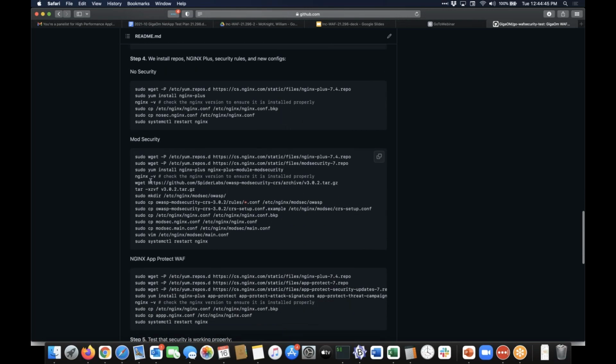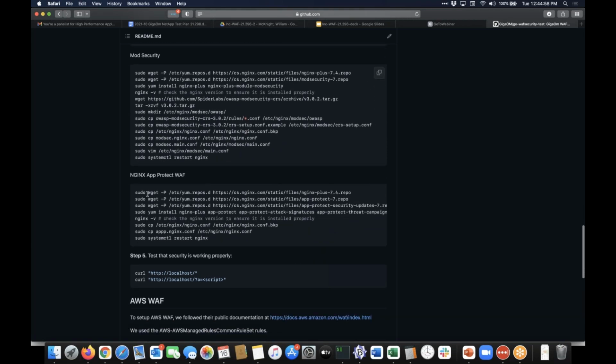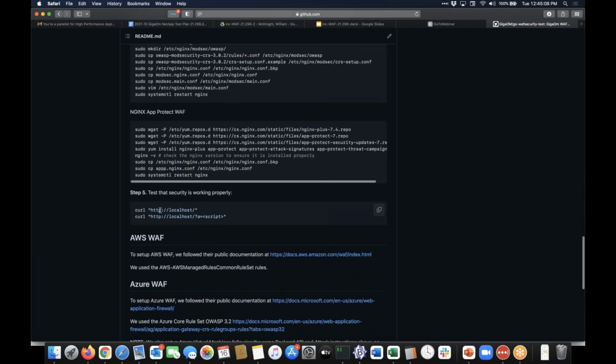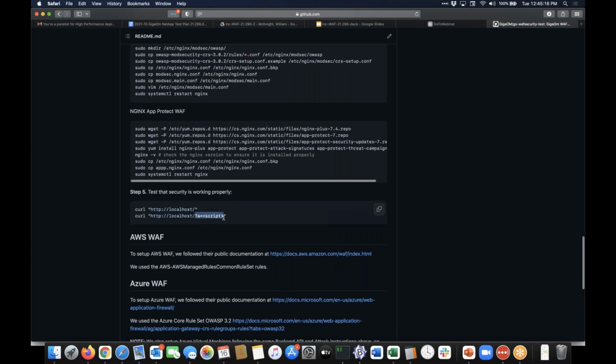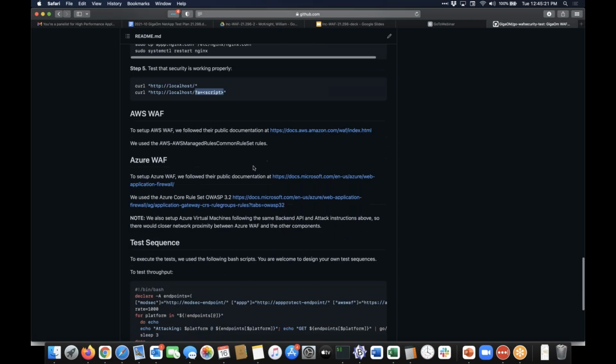On the ModSec side, here's just all the commands, one right after another. Everything from the OWASP CRS that we used, how we installed everything. And on the App Protect WAF, it's a little simpler, because you can basically install everything with Yum, or what is it now, DNF, I can't remember. Then you can curl it and practice with a basic script injection just to make sure it blocks that. You'll want to make sure you get a request blocked message there.